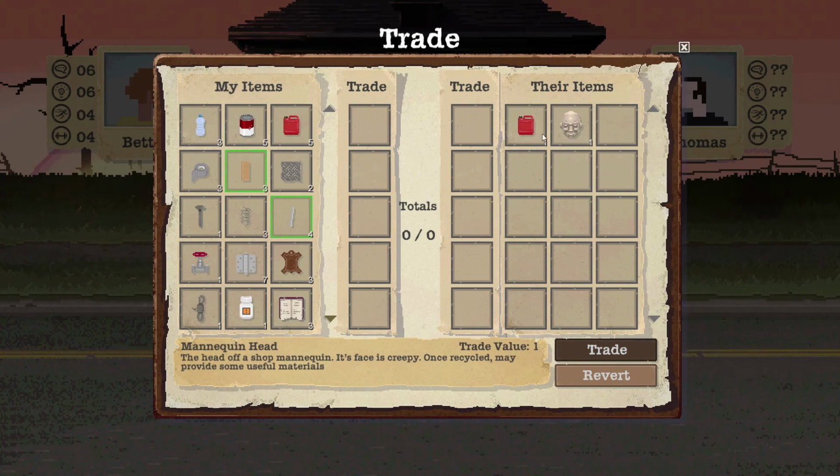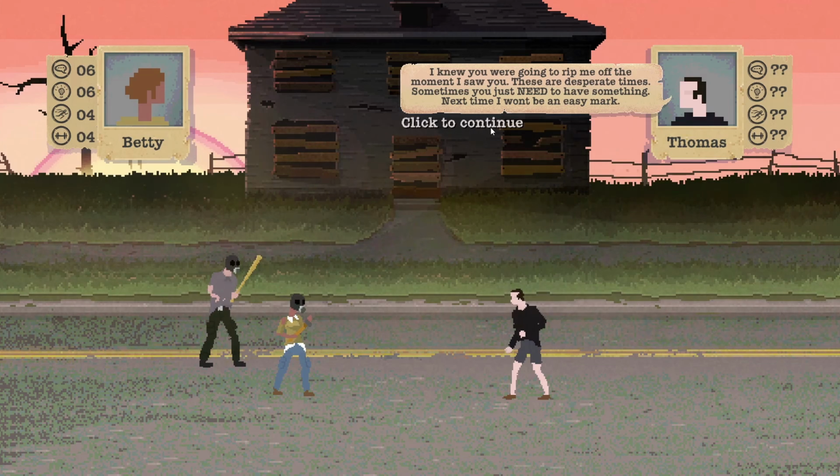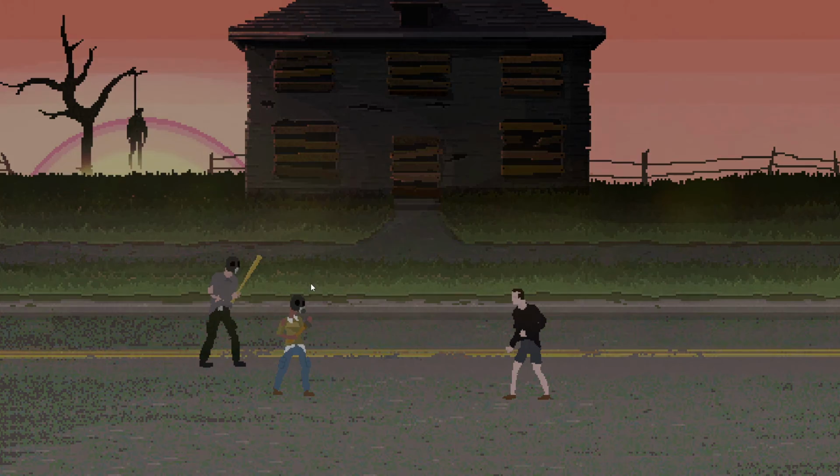Yes, but all you've got is some fuel and a mannequin head. Weird combination of things. We'll do that trade because it at least counts as a trade. There we go. Betty's charisma will creep up a tiny bit and we've done our trade.